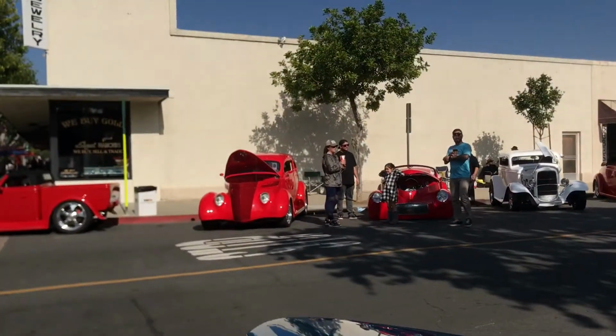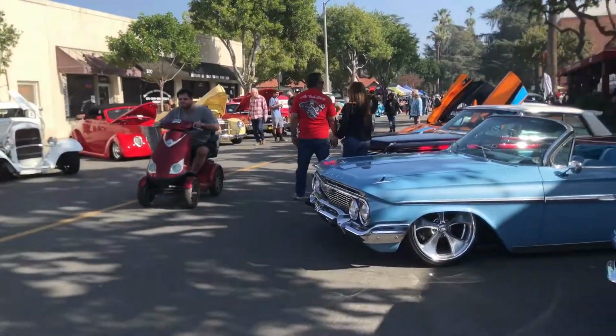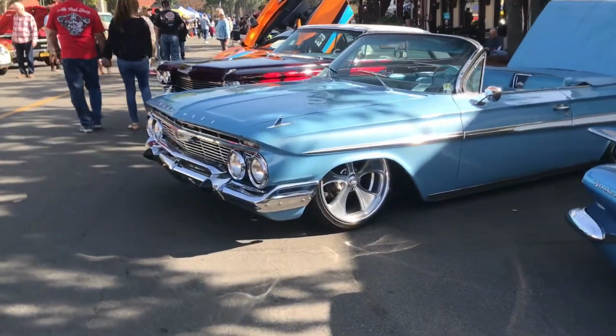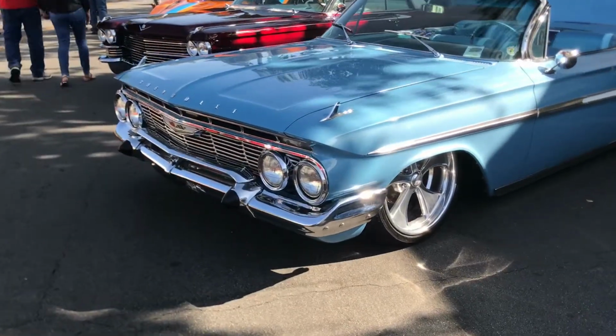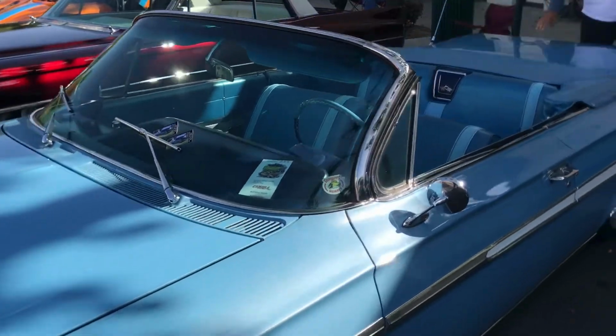So look across the street here. We're gonna get in our last little bit of walking before we take off. The level of cars here today. Here's another 61 convertible Impala. Again, just off the hook.